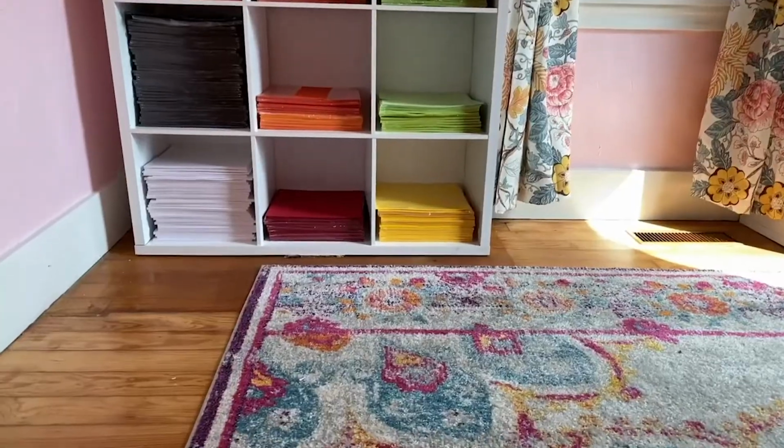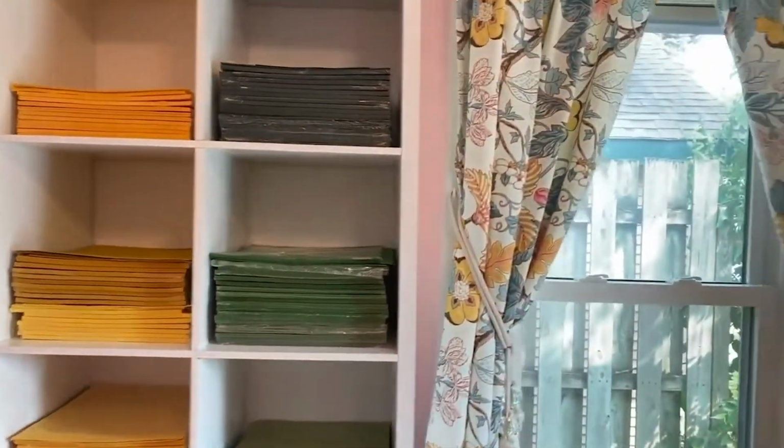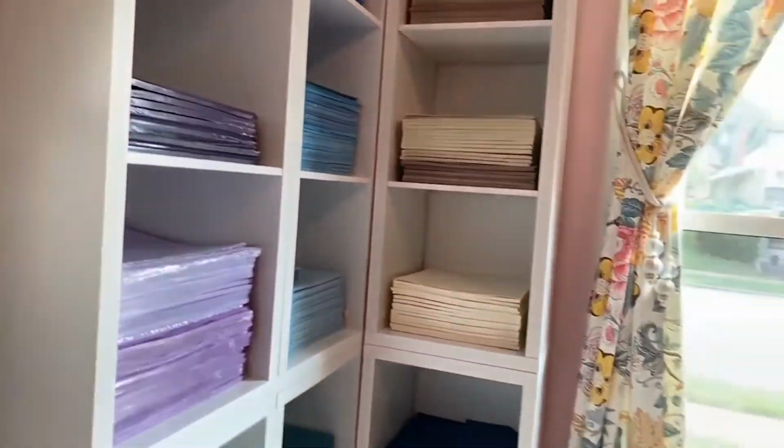Friends, Andrea with the whole kit and caboodle, and I'm here in the most cheery room of our studio, the My Colors Cardstock room. As paper crafters, using high quality cardstock is really the key to all of your projects.